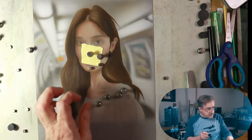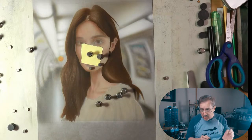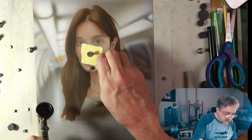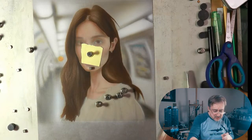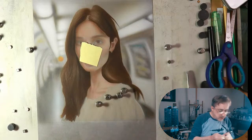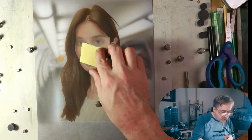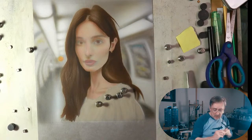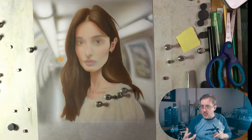And this is going to be deeper shadows, but the thing is, we're not looking to get those values where they are supposed to be. We're just slowly building things up and making her more and more like she is, but we're taking our time with that. So I'm going to remove this, and we're going to add some of this raw umber color to kind of desaturate those shadows. Although we do love beautiful color, there's a place and time for it, right?